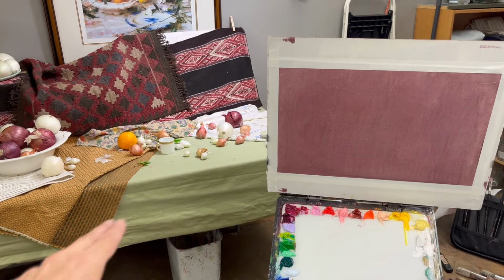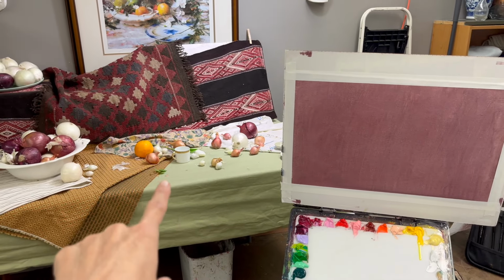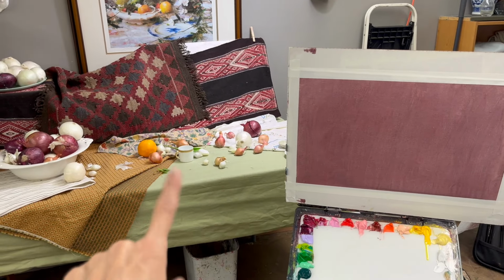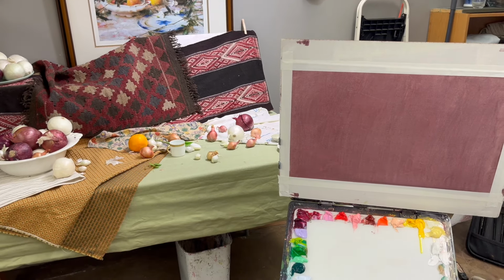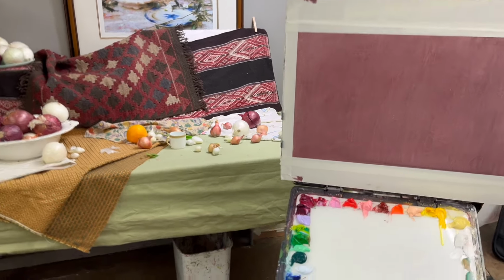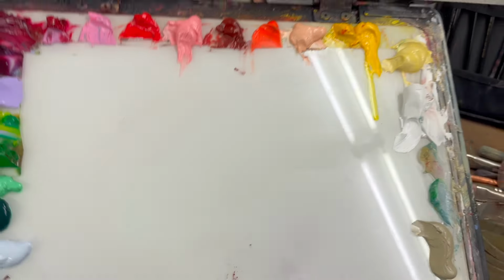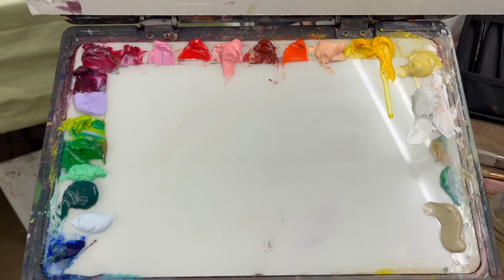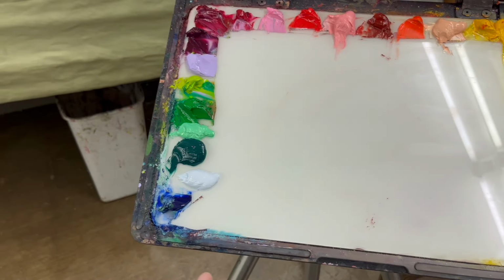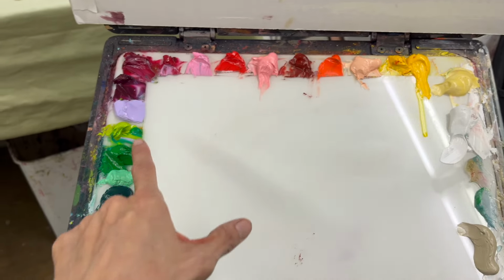I've just been arranging different colors, little notes. Primarily this is going to be, it's not about onions, but it's primarily going to be about that teacup. And so I want to practice that. I really hate it when my colors run. That particular yellow just has too much oil. I just put out a bunch of different convenience colors. I love all these pastel colors.